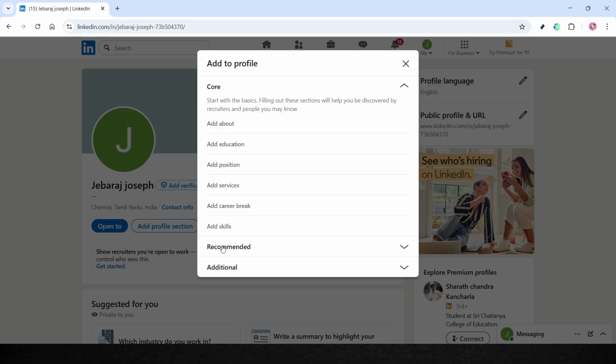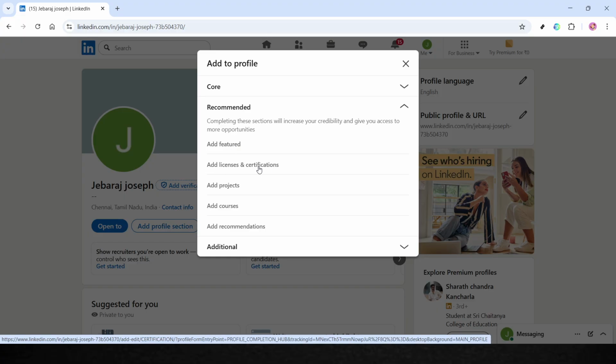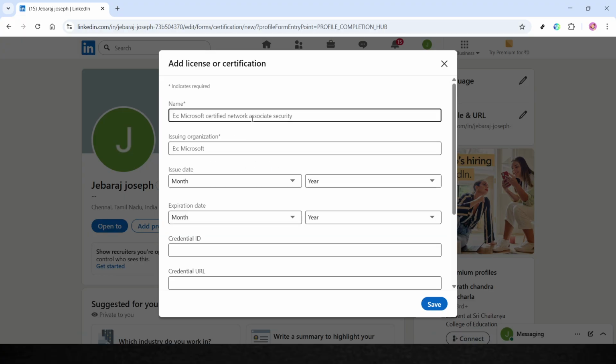Click on this button and a menu will appear. From this menu, you'll see several options. Go ahead and choose Recommended, and then select Add Licenses and Certifications. This section allows you to officially showcase your CFA Level 1 success. You will now be prompted to provide details about your certification.